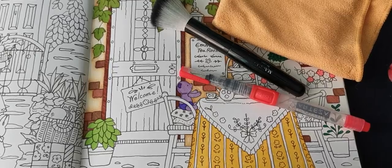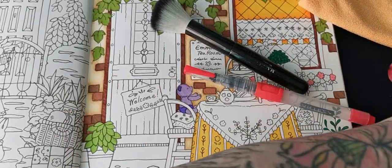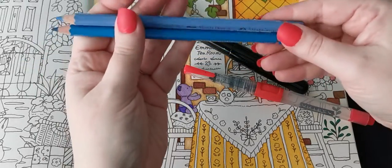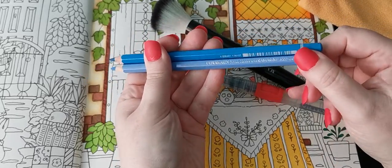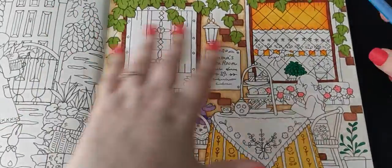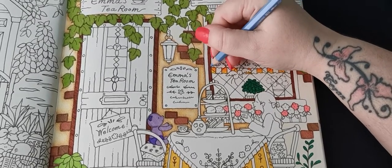Okay, right. I'm not going to pull out my full set of Albert Durers, but I do have a little tin of 12. We're going to use the blues that are in here. So we've got Phthalo Blue, that gorgeous Phthalo Blue, and this is Light Ultramarine. We're going to use a little bit of the Phthalo Blue, mostly the Ultramarine. Let's put the Light Ultramarine down. This will be our base.